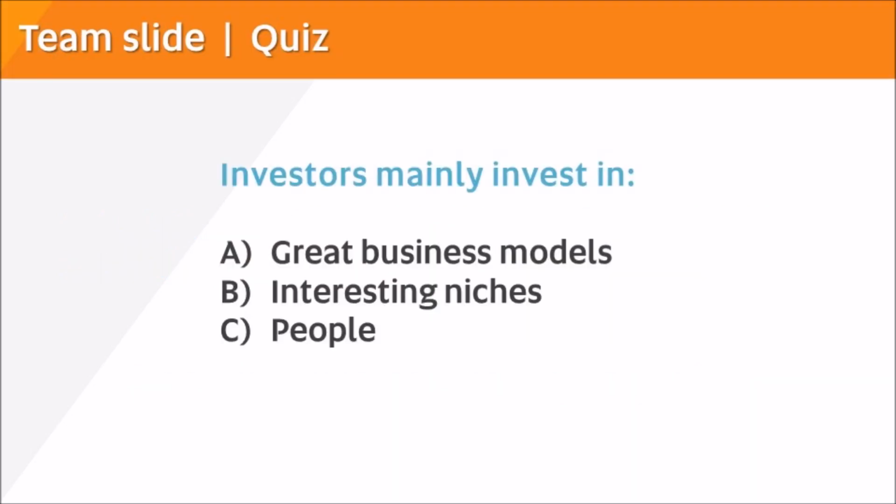Okay, time for a quiz. Investors mainly invest in great business models, interesting niches, or people. Now, the keyword here is mainly invest in. Investors care about all of these, but the one that they are most interested in is people. Ask any seasoned investor, and they're going to tell you that the right team can make a profit doing just about anything. So your team slide is critical. You need to put yourself in the best light as briefly as possible. So let's talk about the team slide.